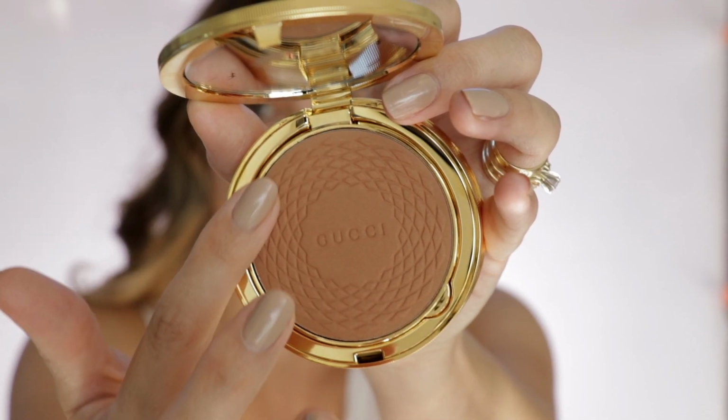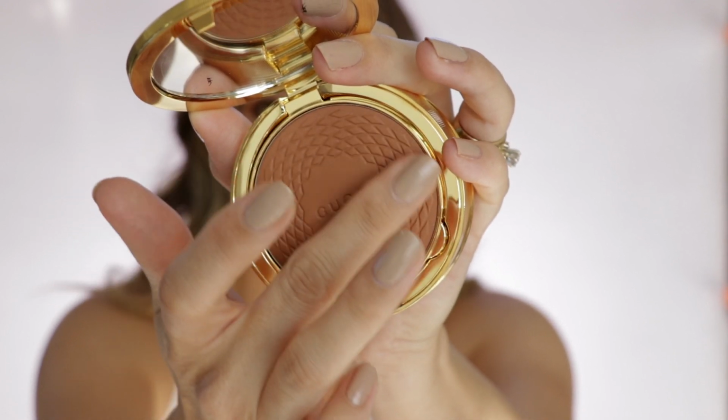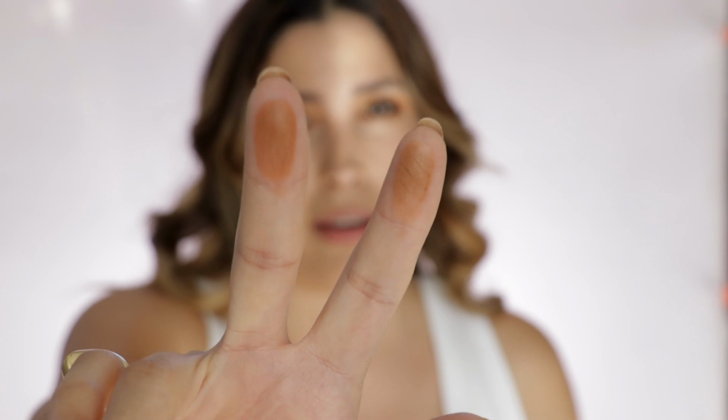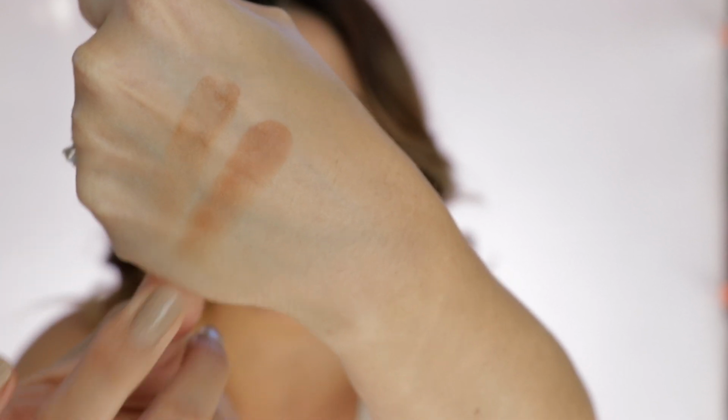Okay, friends, without talking too much, let's get started with the application of the products. I think I want to go with number 3 on this side and number 4 on this side. But before I do so, let me give you a swatch. So let's swatch number 3. Oh, it's so soft. And then here's the number 4. And here are the shades, 3 and 4. Number 3. Ooh, you know what? They are like butter. Let me swatch number 3 a little bit better right here.